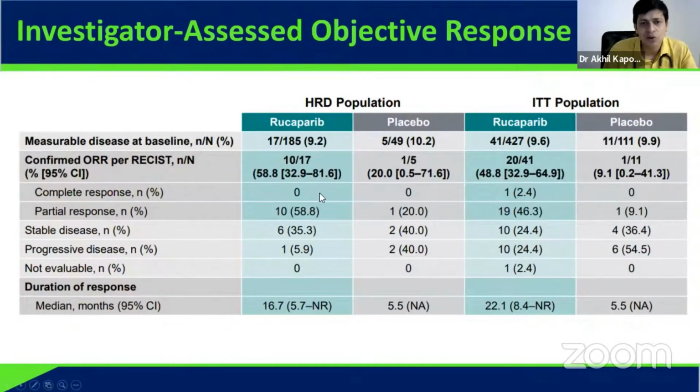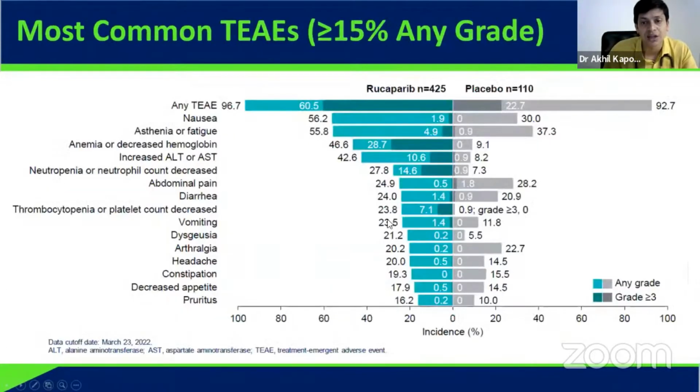If we see the confirmed overall response rates in the HRD positive group, you can see it is close to 60%. In intention to treat, it is close to 50%. And duration of response, yes, it is crossing 20 months in most of the patients. So this is an important point.